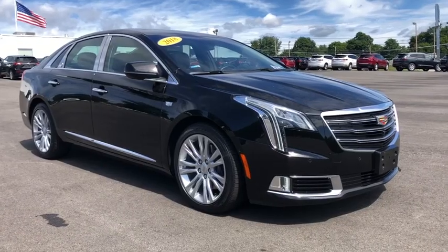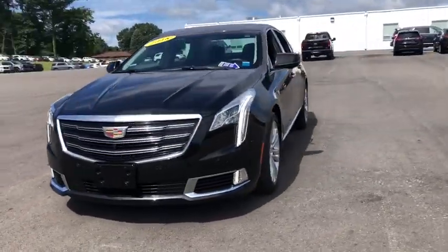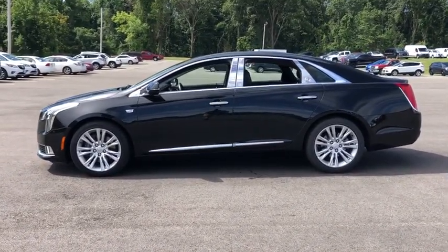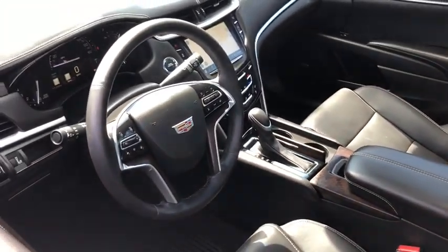Stop by and take a look at the 2018 Cadillac XTS. The Cadillac XTS will have every kind of feature you can think of. It comes with a spacious, high-tech cabin and is packed with lots of safety features. It is a full-size luxury cruiser, a pleasant ride for any Caddy owner. Here are some of this vehicle's great options.